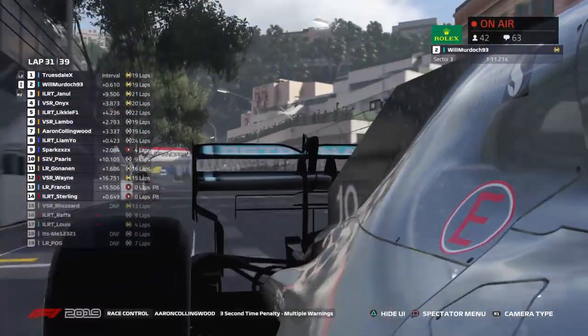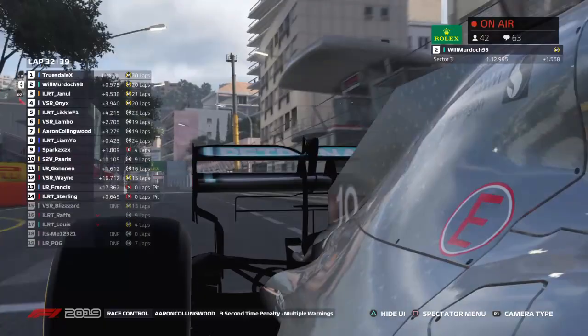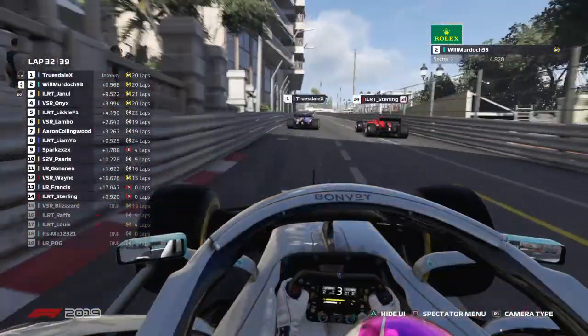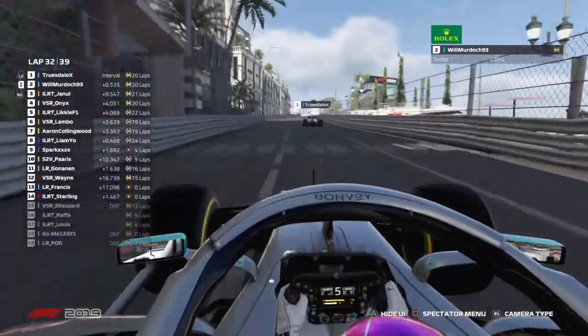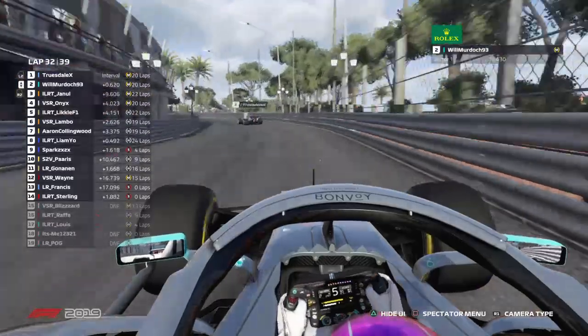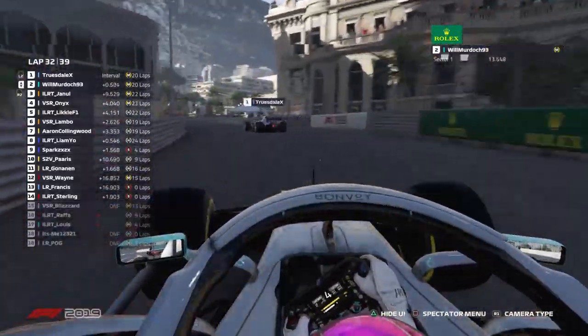As the leaders come through to complete lap 31 of 39, Truesdale still holds on to this lead. Oh, there's lapped cars up ahead. Are they going to politely get out of the way? They should. Sterling does. And I think that Francis will see the blue flags and hopefully will jump out of the way. He doesn't want to get in the way of the leaders fighting.